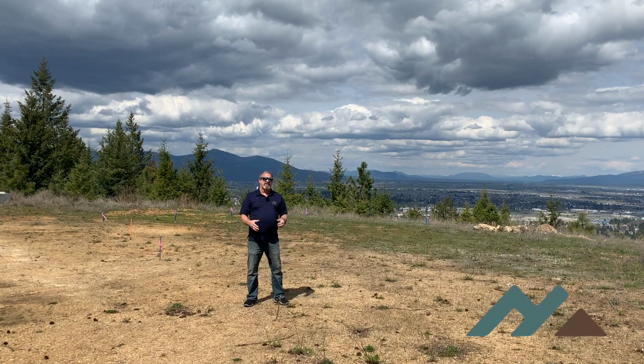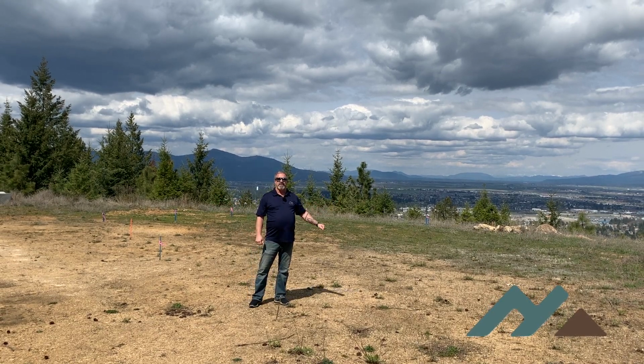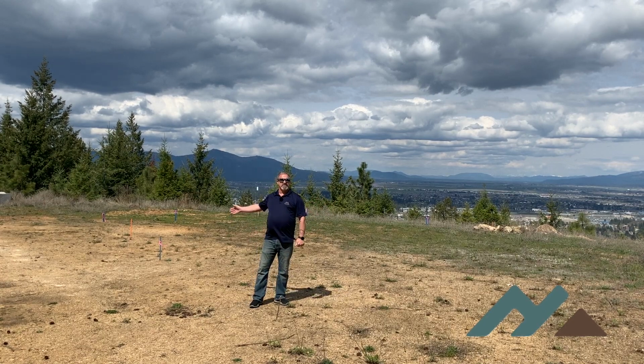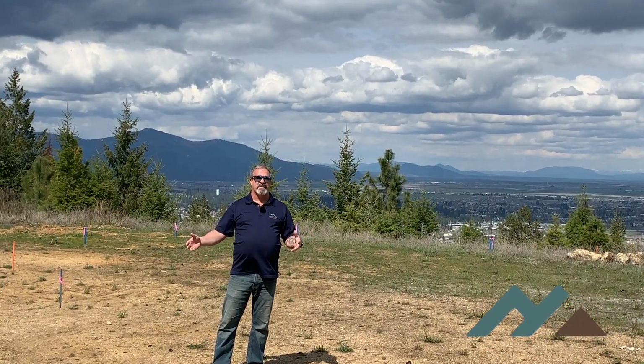Now, where I'm standing on this lot presently, I'm standing basically right on the change from native soil to fill soil. And when we got together with the customer on this lot, one of the first things we did is we brought in a geotech to do some testing on this fill and see what we had to work with. One of the other things that came up is that we had a well on the site, and we have to keep clearances by code away from that well.